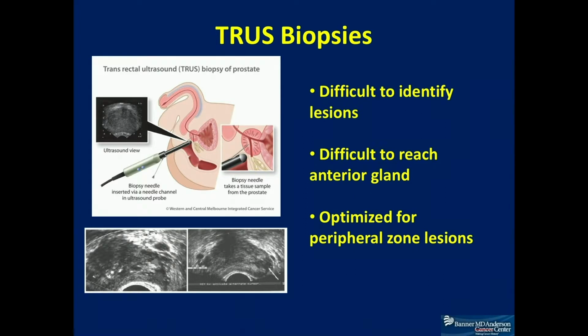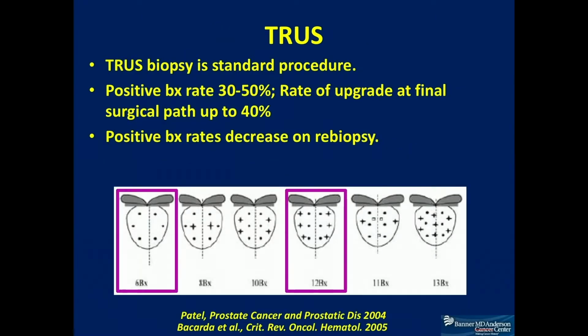So with TRUS biopsies, most of us know, you look at the ultrasound, a fuzzy image in the past. You've probably seen the image much, much better nowadays. In the past it was difficult to identify lesions, but on the latest systems, even at our cancer center, the images are much better than what is shown in the traditional literature. Now again, anterior lesions are difficult because your biopsy needle only goes 1.7 centimeters deep into the tissue, and based on my conversation with Mark, you really have to shove that probe to go anteriorly, right? So with random biopsies, it's difficult to target the anterior lesion. That's where MR really comes in.